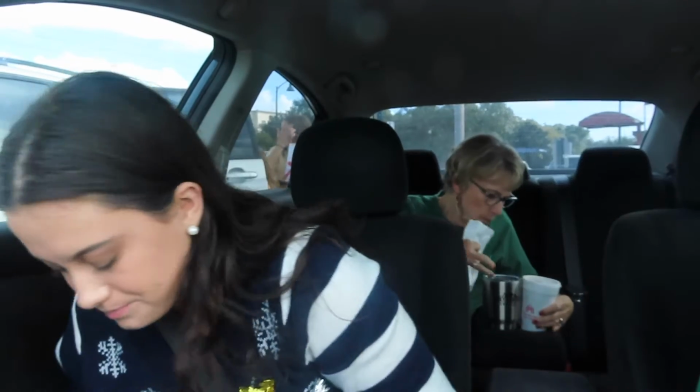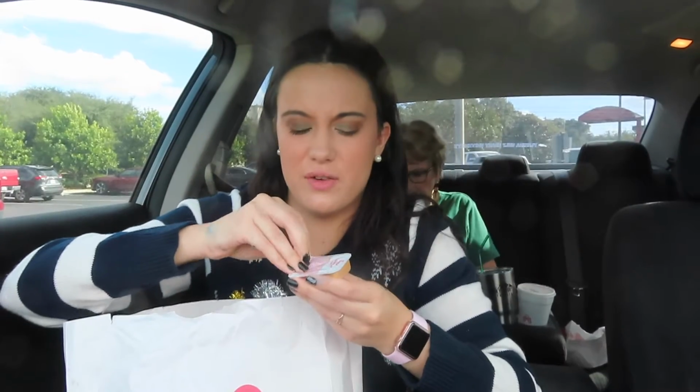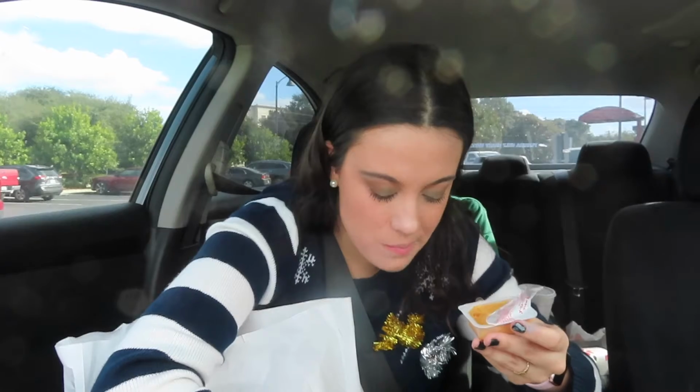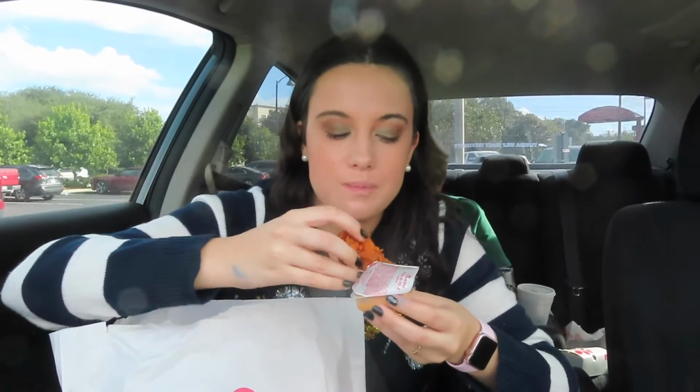All right, we're going to try the chicken tenders. So this is what they look like, yummy chicken tenders. And I like Chick-fil-A sauce. Okay, taste test, for real. Using some Chick-fil-A sauce to help with the spice, because although I like spicy, you can't always handle it. That is good. It tastes exactly like the spicy chicken sandwich, just without the bread.